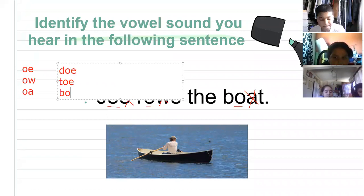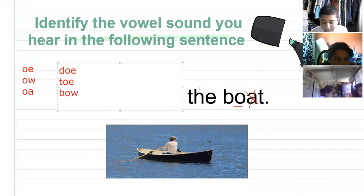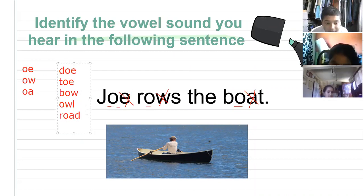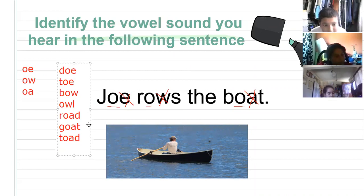A bow. Road. Road. The last one, the last example. Road. Goat. Goat. Toe. Example, etc.